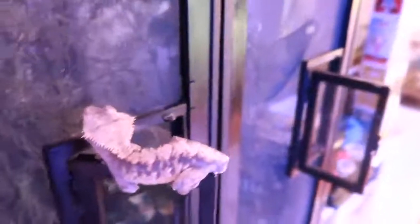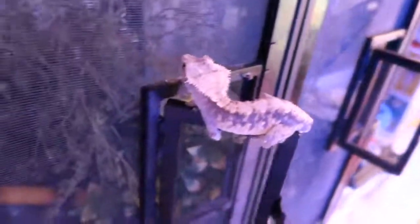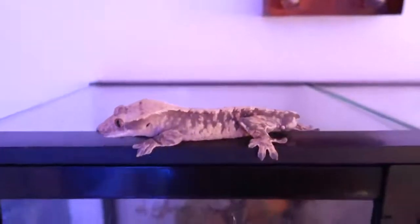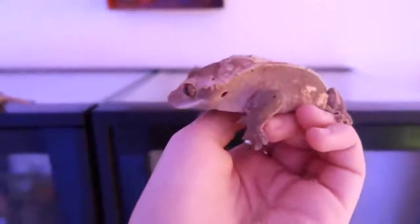Yes, neither of them have their tails. They both threw their tails and they don't grow them back. These are my crested geckos. Now when it comes to crested geckos dropping their tails, it's actually a very normal thing that they do. Echo's on the chunkier side. He has some rolls. Now they're kept in different enclosures because males don't get along. Doesn't matter how big the enclosure is, I don't recommend keeping males together.